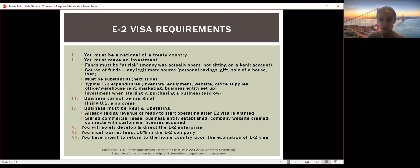Regarding the E-2 investment, you will have to explain in the application where the investment money is coming from. This is called source of funds. It can come from any legitimate source. It can come, for example, from your personal savings from employment. It can come from a sale of property or sale of a business.